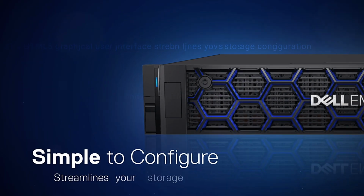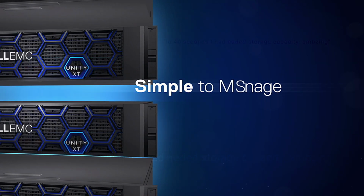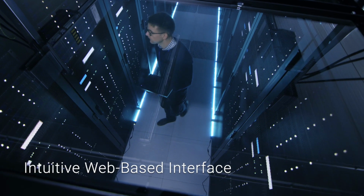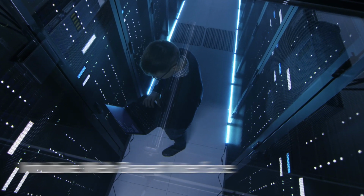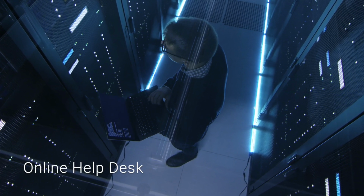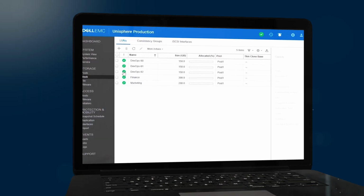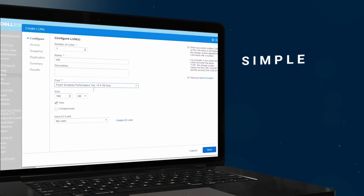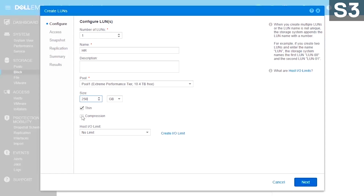Next, configure quickly. Now experience Unity XT's simplified and intuitive management with VMware integration. Complete virtualization integrations and an online help desk set the standard for simplicity. Here's how. Select your host, name the LUN, and set the capacity. Select data reductions, then check your selections.